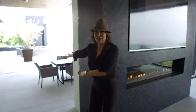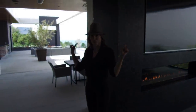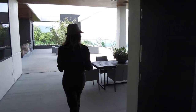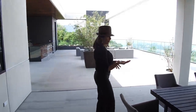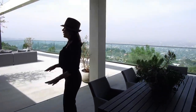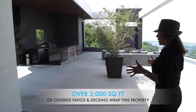I love this transition. I think this is one of the really cool aspects of this house, is this corner. It transitions directly indoor outdoor to your outdoor terrace. Got a TV, great dining. I mean, this is so cool, this angle right here. Outdoor bar.